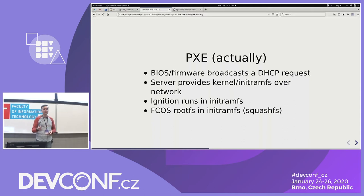So what does PXE actually mean? When you start, the system is in the BIOS or UEFI, and the BIOS will do a DHCP request. From there, if you've set up the server, it will reply and provide a kernel and an initramfs. Normally when a system boots, the initial ramfs transitions into the real root file system. If you have a persistent install, it works the same way. But here, we run Ignition in the initramfs, and this works the same way as if you boot Fedora CoreOS in a cloud or for a persistent install. Where things start to diverge in this setup is that we have the full root file system inside that initial ramfs.